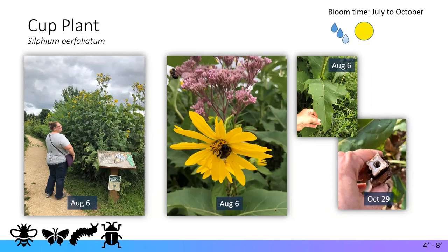I'm going to say, though, on the upside, it is very easy to grow in full sun and average to moist soil, and it makes quite an impressive specimen if you have the space for it to really show its beauty.